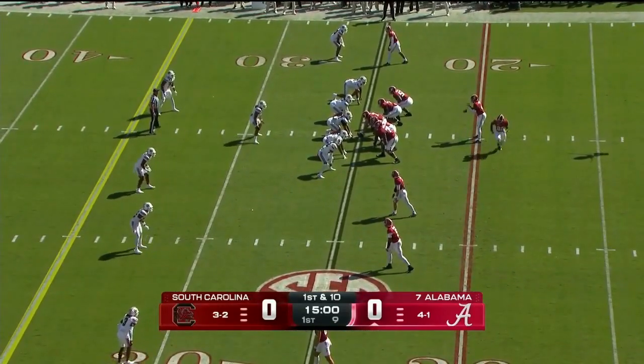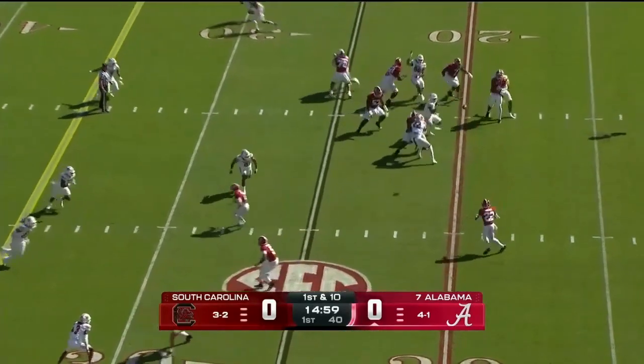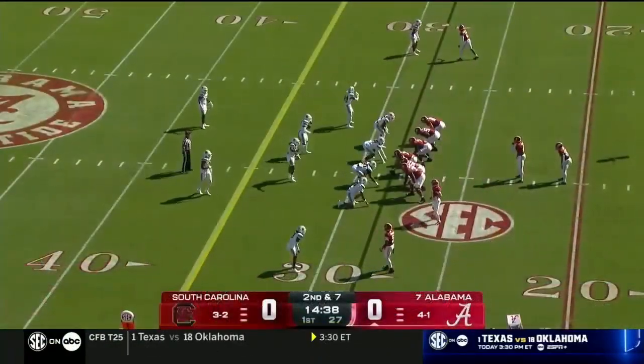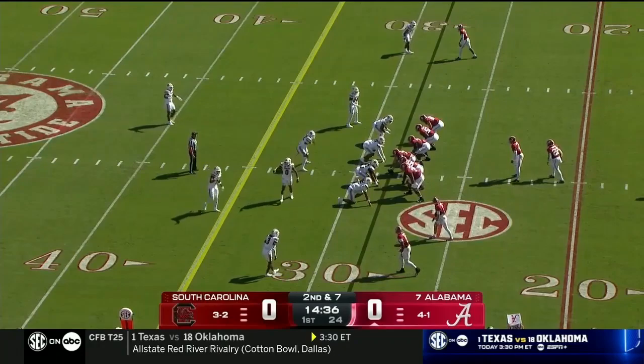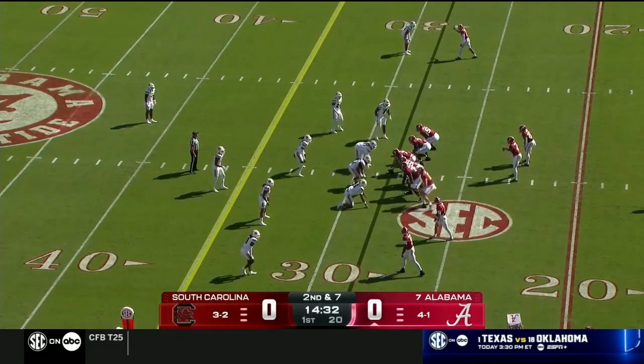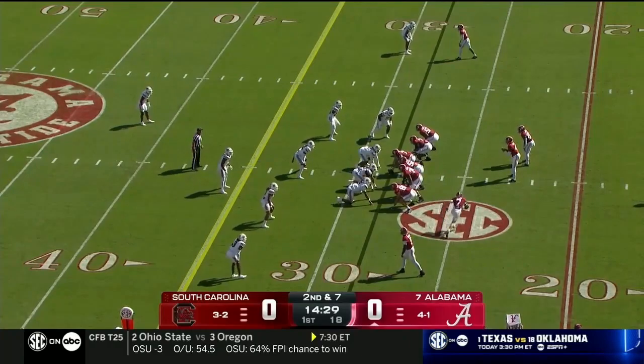Justice Haynes will start in the backfield as he splits out. They'll get him the ball right away. Here's Haynes in space. Kyle Kennard and Dylan Stewart, that's the duo at defensive end coming upfield that Alabama has got to be concerned with. They have been wrecking games this year.